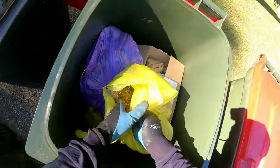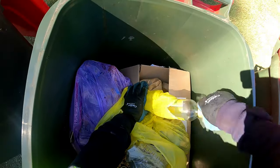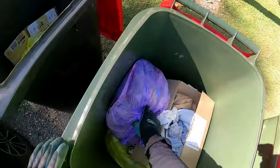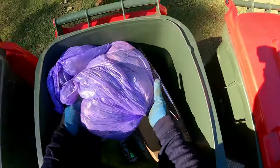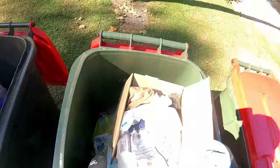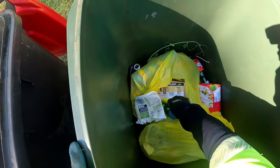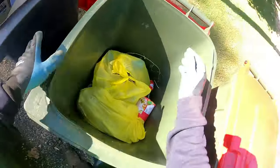It's a real heavy, wet mess. That's light as ever. Didn't need much in that. Oh, someone had a good old chew. Dog did.